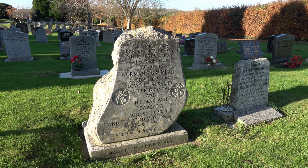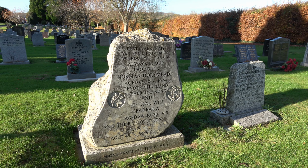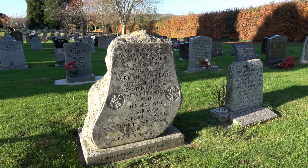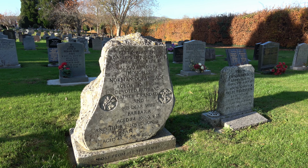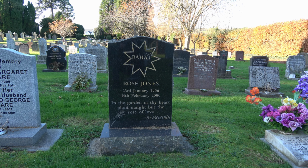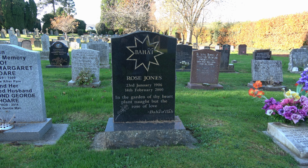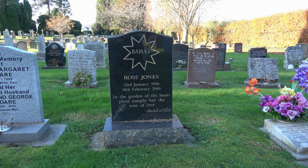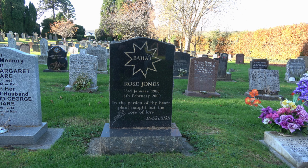Something a little different amongst all these very modern looking stones. This one is a great lump of rock, and the front face has been smoothed out and has the inscription engraved on it. Just makes it stand out from the rest of the memorials here. Memorial here to somebody of the Baha'i faith. This is a relatively modern religion, but now believed to have some 5 million followers. I can't begin to explain what it's all about, but there's plenty about it on the web, on Wikipedia.